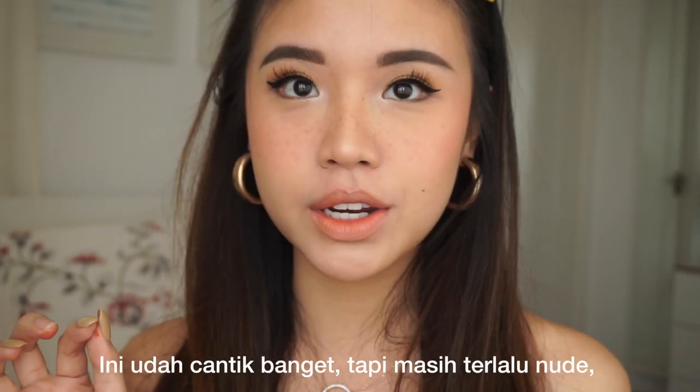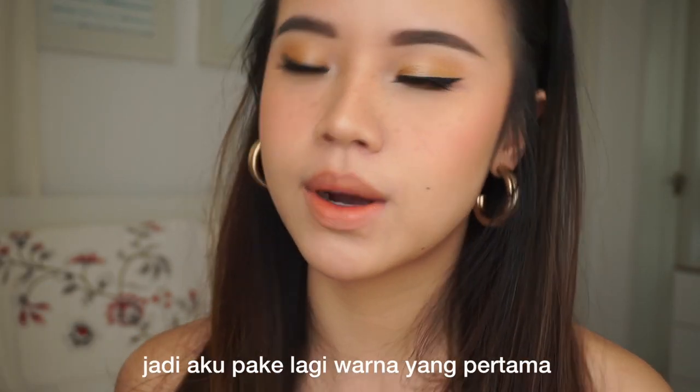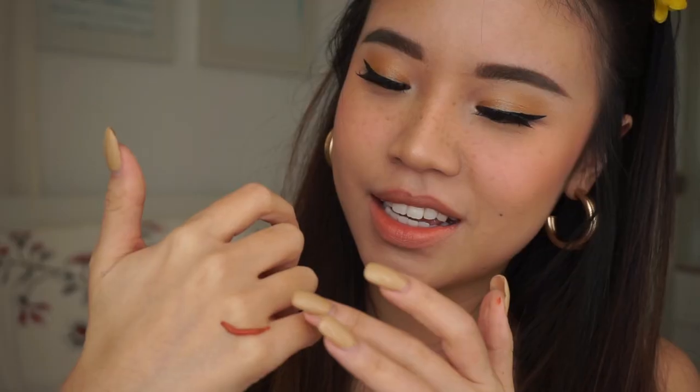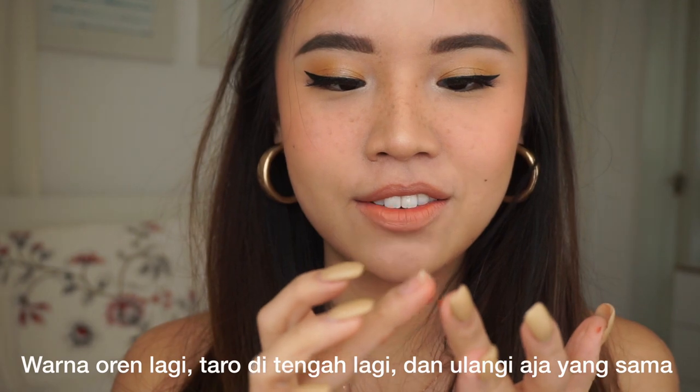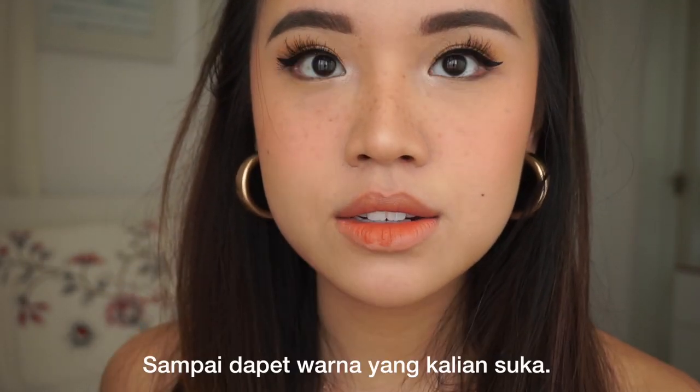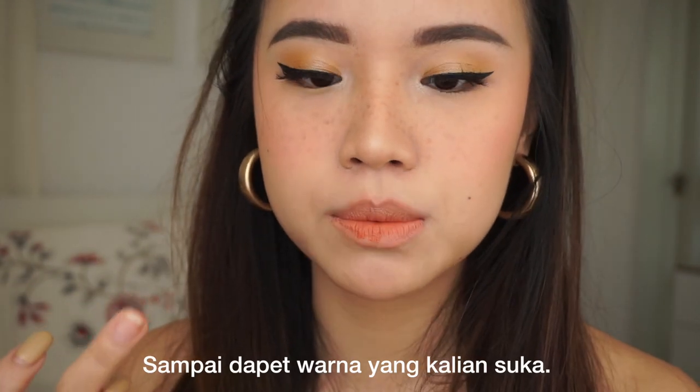So that's really pretty, but it looks very nude right now, doesn't it? So I go with another layer again, and I use another layer of orange, put it on the center again, and kind of just repeat the process. You just repeat the process until you get a lip color that you like.